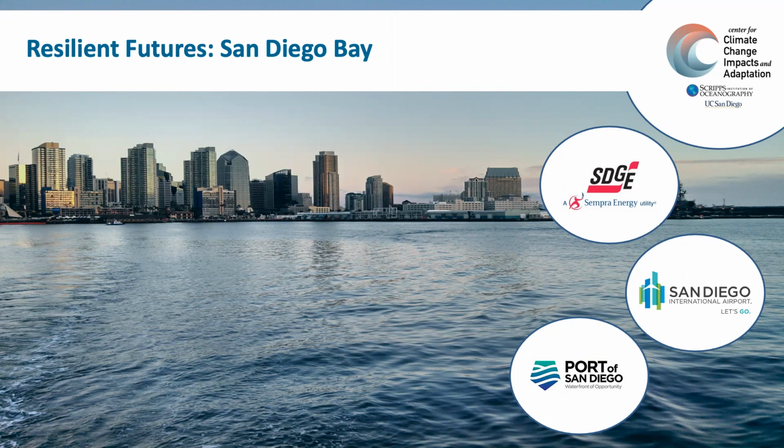Additionally, it is one of California's 5 major ports and serves as an important hub for industry and commerce, such as the international shipping trade of automobiles and other commodities, as well as for recreation, cruise ships, and the U.S. Navy Pacific Fleet. In 2019, the Center for Climate Change Impacts and Adaptation at UCSD embarked upon a collaboration with San Diego Gas and Electric, the San Diego Airport Authority, and the Port of San Diego to investigate flooding vulnerability along the entire San Diego Bay shoreline.